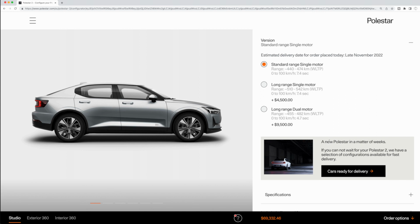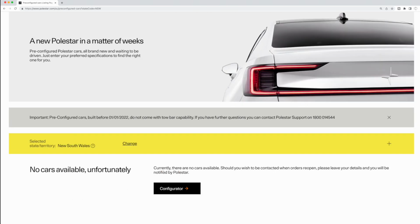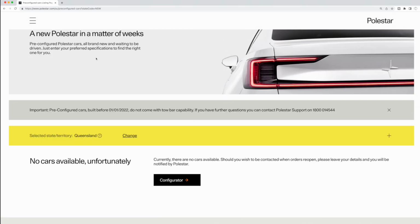So here they've got a new Polestar in a matter of weeks. If you cannot wait for your Polestar 2, we have a selection of configurations available for fast delivery. Let's have a look. Cars ready for delivery today. Let's see if there's anything in our area. Pre-configured cars. Here we go. So select state, territory, New South Wales. Unfortunately, no cars available. Should you wish to be contacted when orders open, please leave your details. Okay, so let's see if there's any other pre-configured cars in other states. So let's have a look at Victoria. Nope, nothing in Victoria. We'll try one more state. Let's try Queensland. Nothing as well. So there you go. No cars in the 3 biggest states in Australia currently for Polestar 2s.